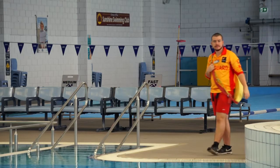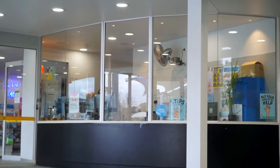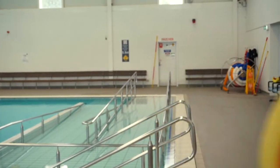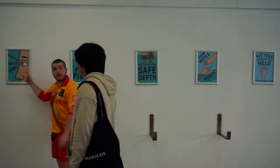Lifeguards are always dressed in a bright red and yellow uniform. If you are a non-English speaking patron, the lifeguard will communicate with you using a language card. Using the posters scattered around the centre, the lifeguard will educate you on the 5 swim safe tips.